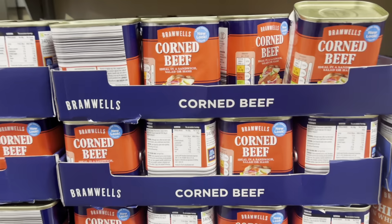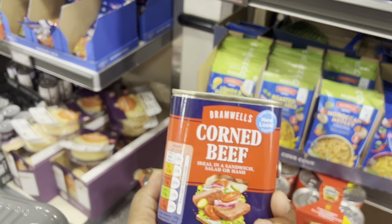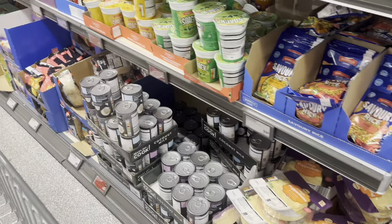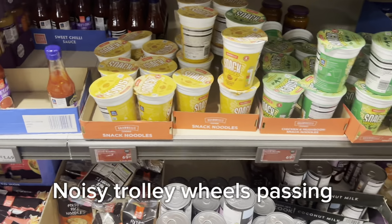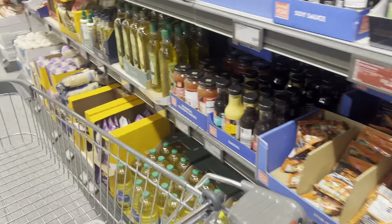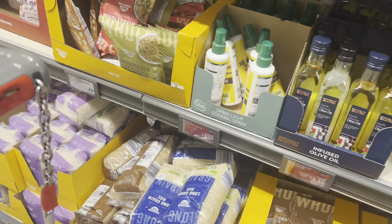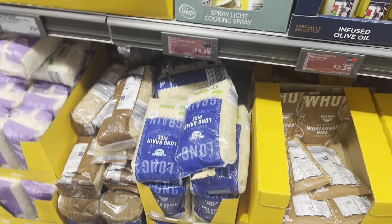Let's get a corned beef. That can do a meal this week as well. And that's 205, which I think Lidl's is the same. What else have we got here? Coconut milk. Sorry, that was a trolley going by there. Rice. Let's have a look. How much is the rice? The rice is $1.25. Let's get one of these. This will do a meal.